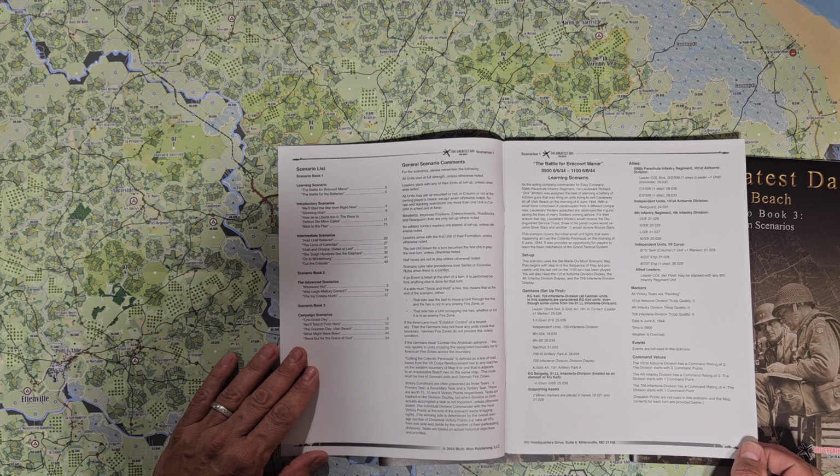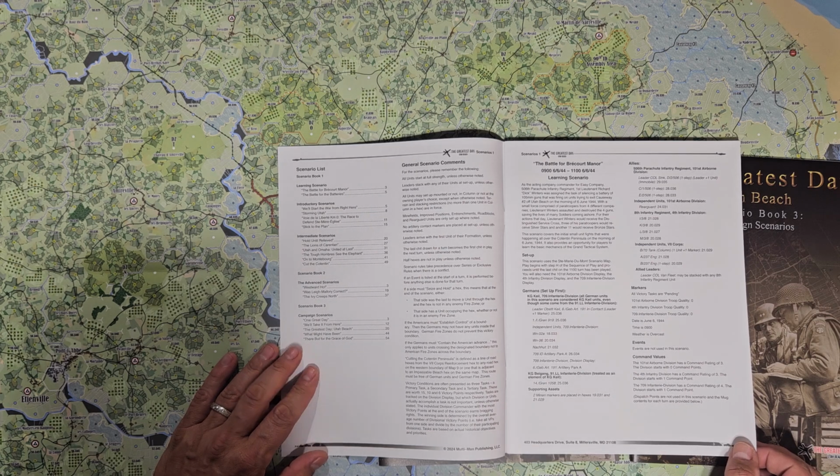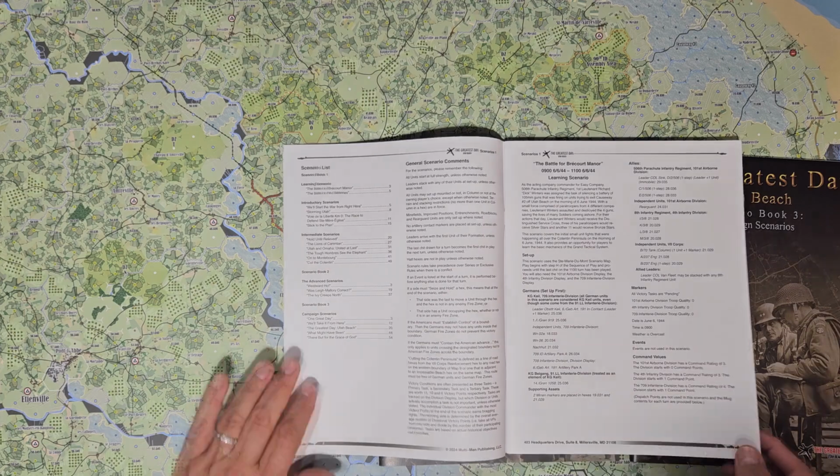We'll start the war right here. Storming Utah, Voie de la Liberté, Kilometer 0, the race to defend St. Mary-Glees, stick to the plan. Then there are 6 intermediate scenarios, 3 advanced scenarios, and 5 campaign scenarios.